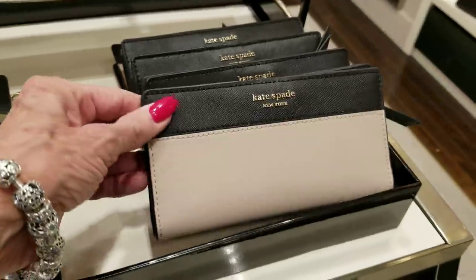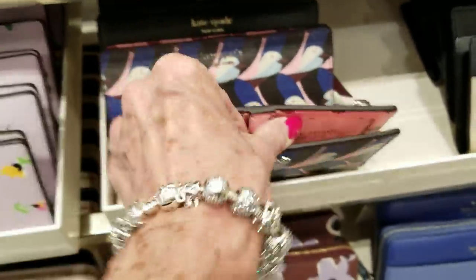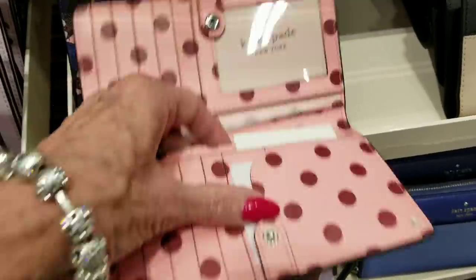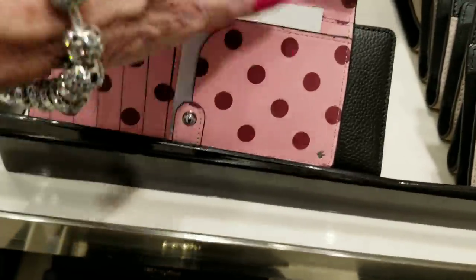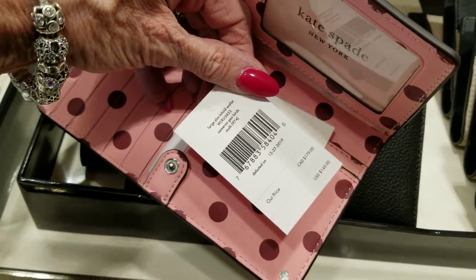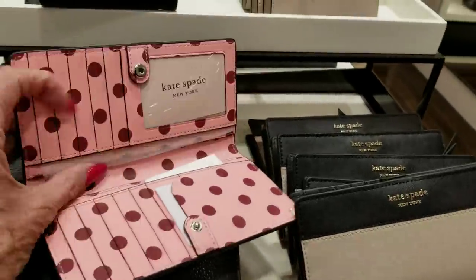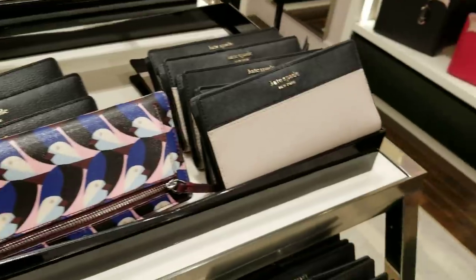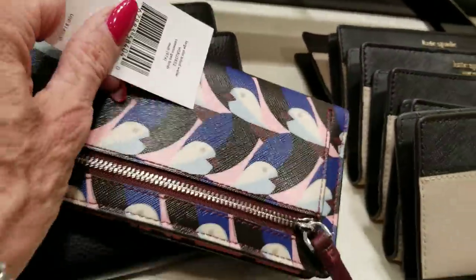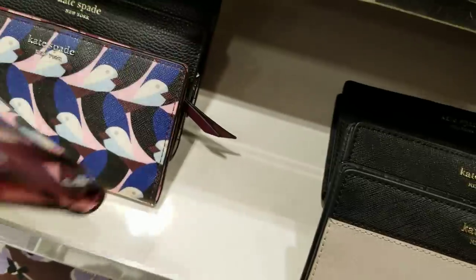Oops, don't want to hurt that one. Got the birds. And that's cute how they have the polka dots in the center of the birds. Let's see if we can find a price. There we go. And that one is $149. Large slim bifold wallet, Cameron Geobirds multi. And I'll put that tag back in there. Little back zipper on it. I like those back zippers on the back because they can always put receipts and stuff in there.